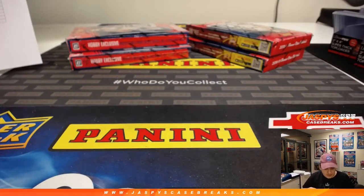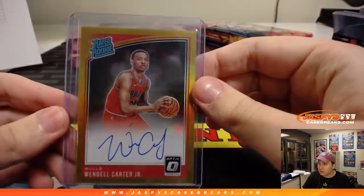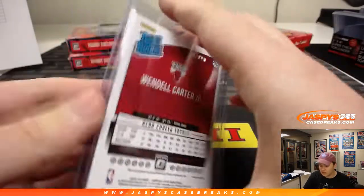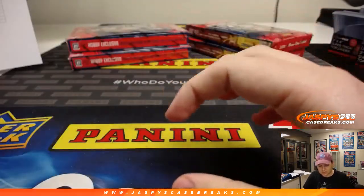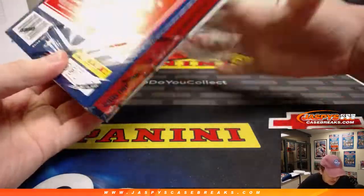I'm not a grader. I can't really say for sure. I know the Optic cards are pretty tough to get graded just because of the chrome design. I wouldn't even know. It looks like a 10 autograph for sure. No streakiness in the autos.